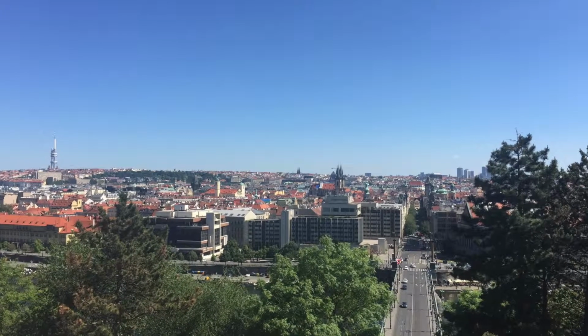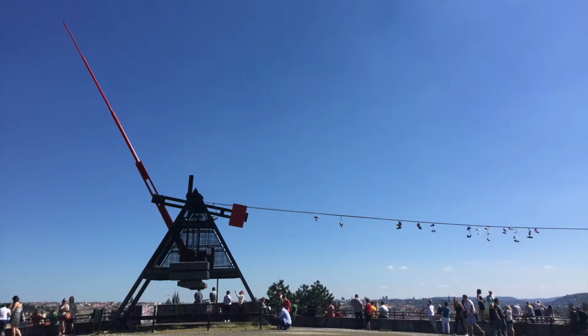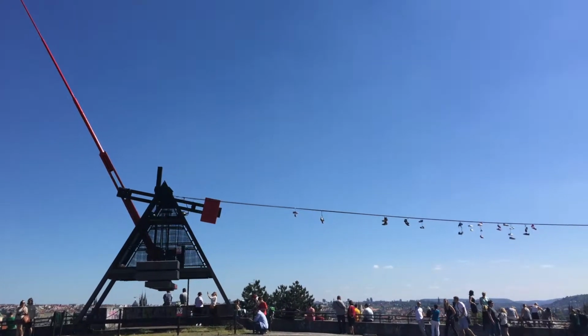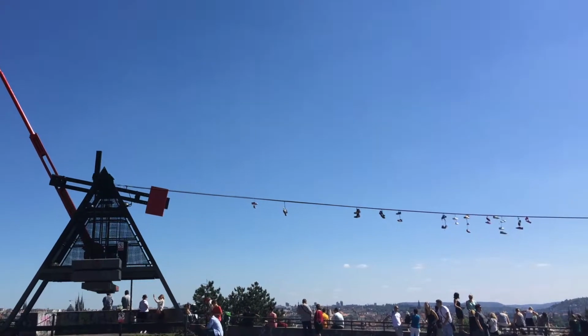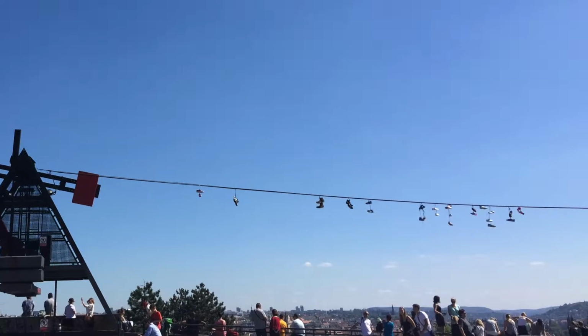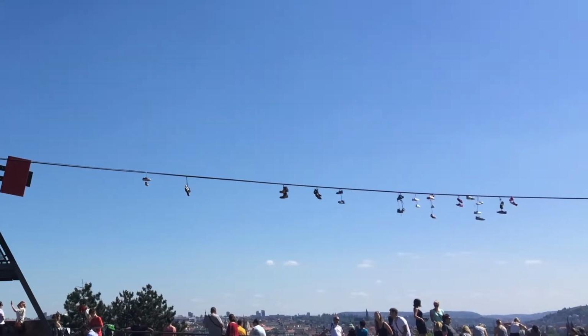Located just by the metronome is a long wire that stretches horizontally across the park. Dozens of sneakers can be found strewn over the wire. The shoes have been a tradition for 20 plus years, and even today, skaters throw their shoes over the wire. People will travel from all over the world just to skate the park and leave their mark with their shoes.